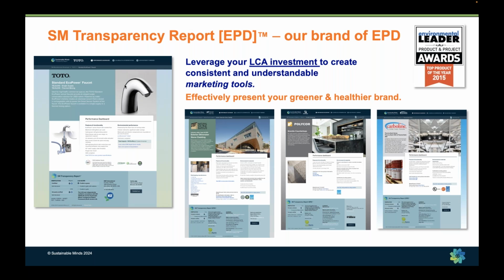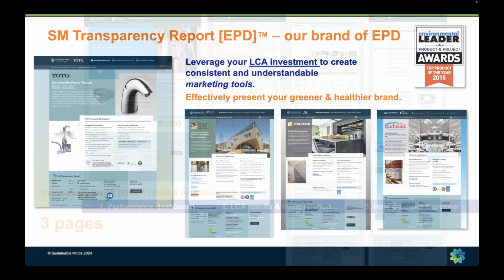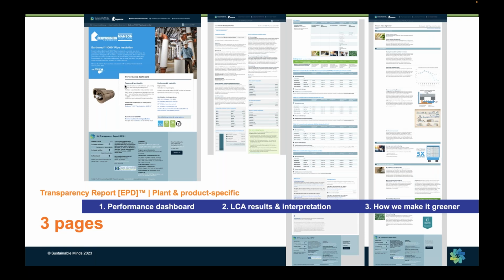traditional report. It's more than a document that includes a lot of technical and tabular data as required by ISO 14025 and 21930, et cetera, but to literally make the information understandable and include the environmental performance information with all the other information you would want or need to make decisions about products. So when you look at the Wells transparency reports, you'll see that all the data is included in 3 pages.